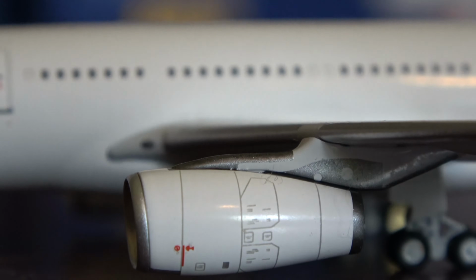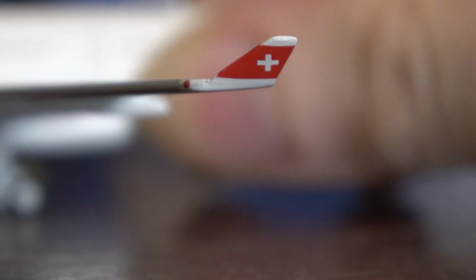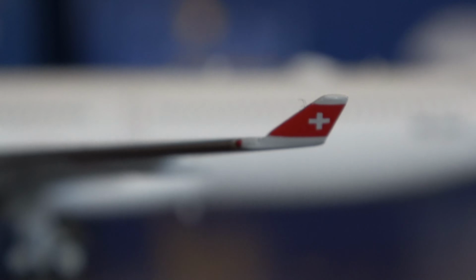Moving down, we have the engines. These engines are Rolls-Royce Trent 772B-EP engines. They are very nice. They look quite nice on this model too. If we go down the wing to the Swiss logo there on the winglet, and there is the red navigation light. Very nice.